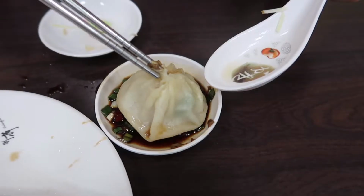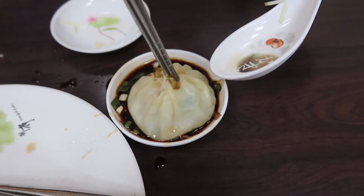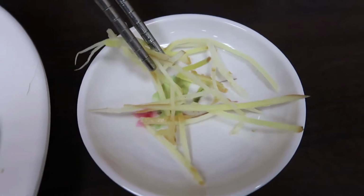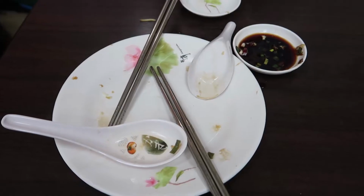I'm gonna dip it. I think it's just soy sauce with some spring onions and chili. Honestly, those are just the 3 flavors you need. I thought the ginger would be really spicy and very strong, but no, that's really just fragrant. That's about it. Very simple, really good. Done. Let's move on.